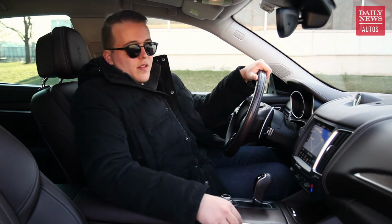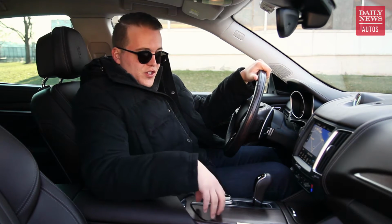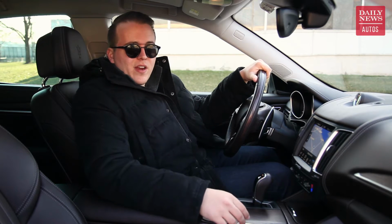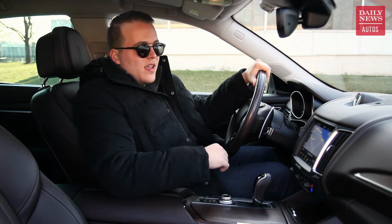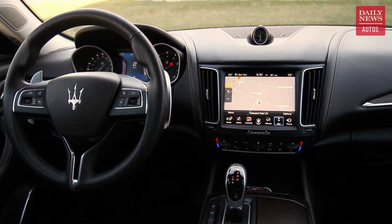The interior of the Levante is where this badge really comes into play. It's a sea of fine leather and genuine wood trim, and the design manages to incorporate both classic Maserati elements, like the clock and the embossed logo on the headrest here, and some modern design elements too, to create a pretty pleasing experience.